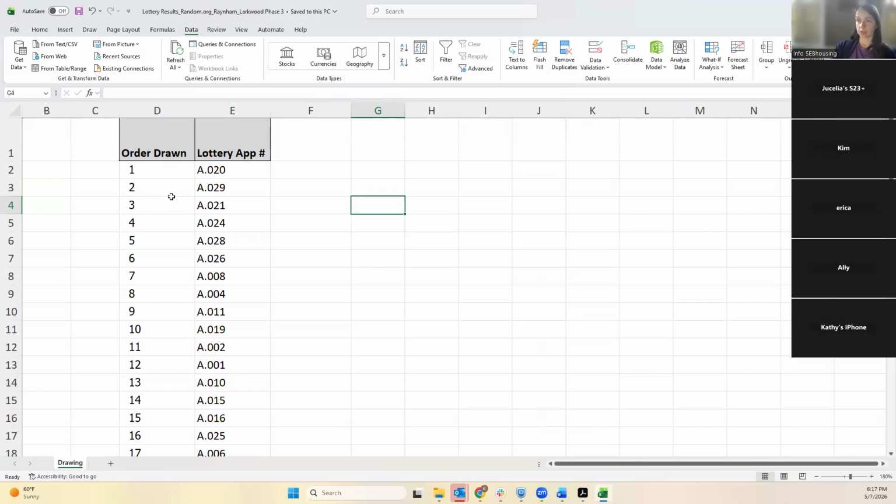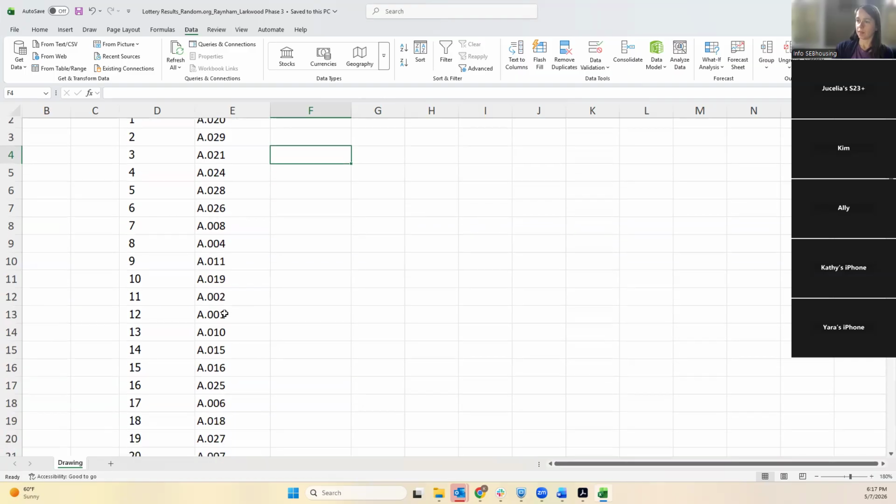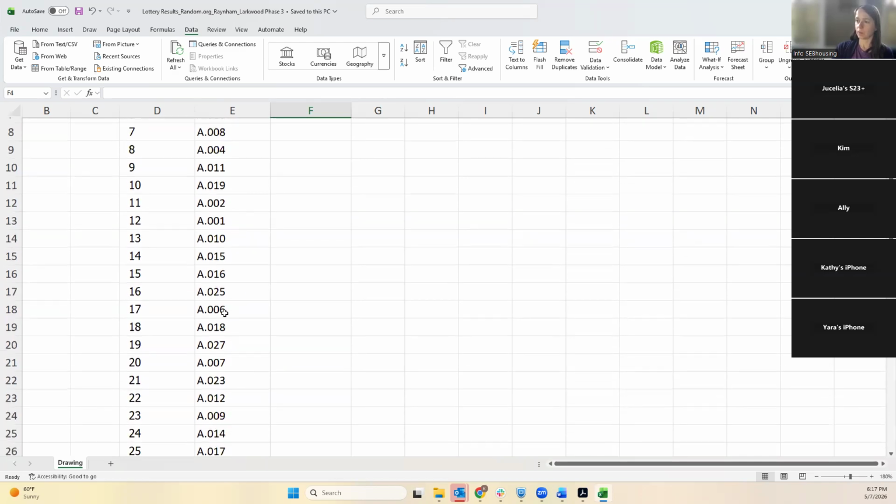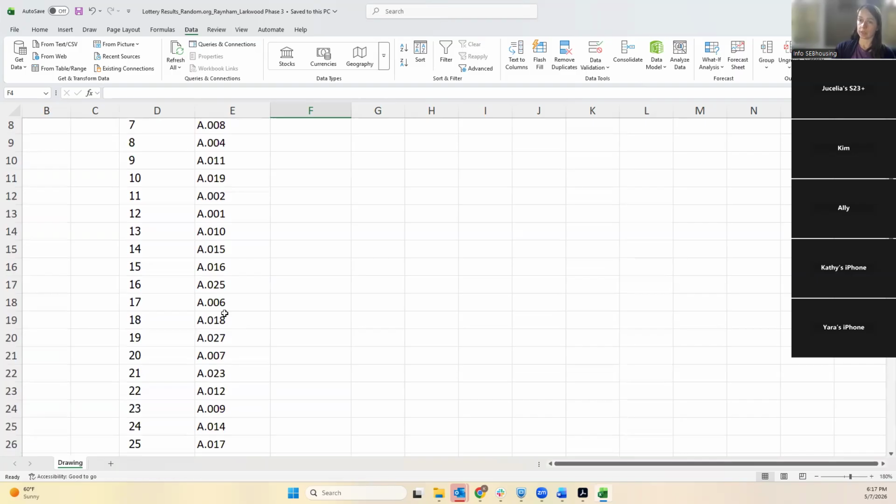So these are the results. It is not the waiting list yet though, because I haven't sorted the results onto the waiting list. So we don't know if these top 8 numbers are all type 3 households or if they are a mix. So I'm going to scroll down to 32 so you're able to see where your lottery application number was drawn during this lottery. And then later on tonight, you will get an email with the sorted waiting list.